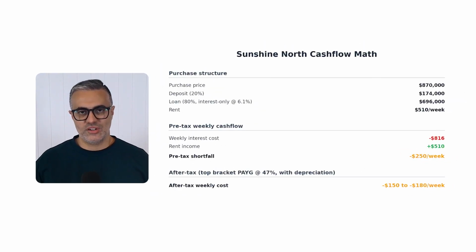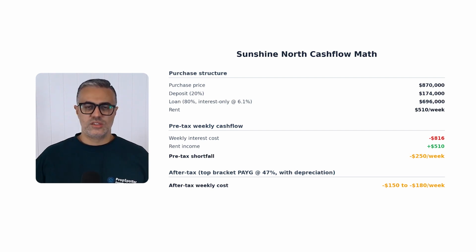On an $870,000 purchase, a 20% deposit of $174,000 and an 80% loan of $696,000 at 6.1% interest only, with $510 a week in rent, your pre-tax cash flow shortfall is approximately $250 a week. On a 1970s brick home with standard depreciation, that could compress roughly to $150 to $180 a week after tax for a top bracket PAYG investor, serviceable on a buy and hold with a standard household income.